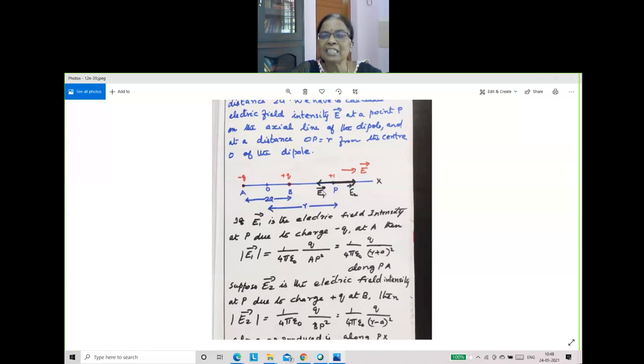This is the minus q charge. We are keeping the positive test charge here to find the electric field intensity. That day I told you, in order to find the electric field intensity at any point, we have to keep a unit positive charge. So we have kept it, that is why plus 1 is written here. This is the source charge and this is the test charge. If we keep a positive test charge here, which direction will it move?